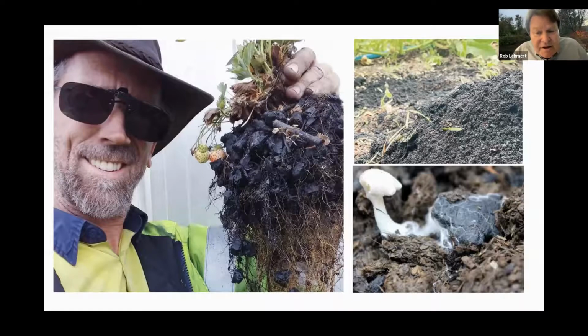Now, in the bottom right-hand corner is a photograph of a lump of biochar which has been colonized by a mushroom, and it's sitting in a pile of manure. Manure, as we know, has all kinds of nutrients in it, and that fungus has its choice of where to put its roots. It probably likes the moisture that's stored inside of the biochar. It's reliable. It absorbs moisture when it's wet, and it releases it when it's dry. Makes it an ideal habitat. I think that shows this.